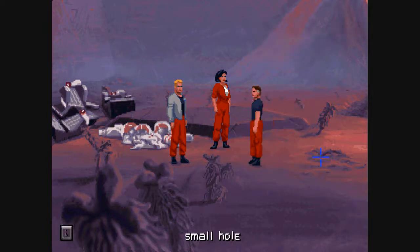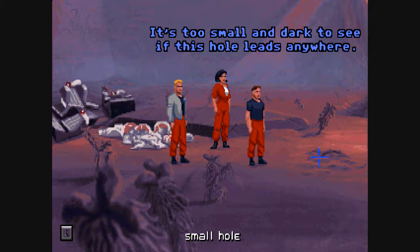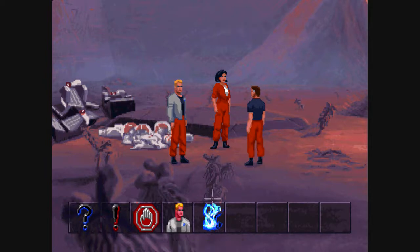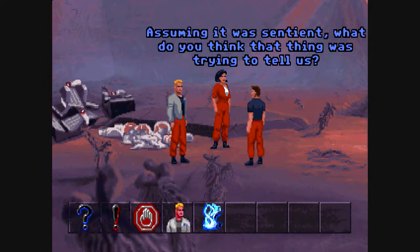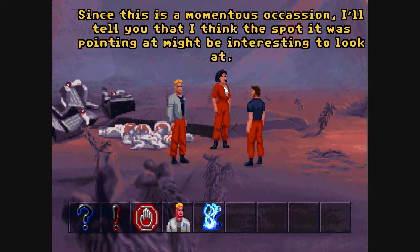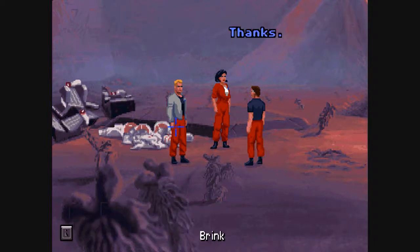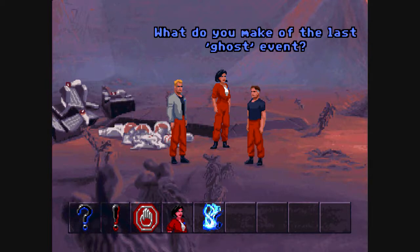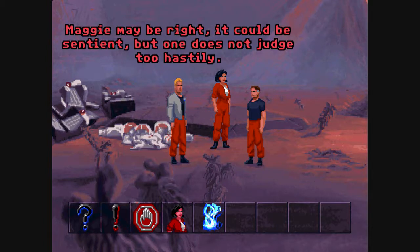It's too small and dark to see if this hole leads anywhere. Let's talk to Robbins real quick. Assuming it was sentient, what do you think that thing was trying to tell us? Commander Lowe makes a concession. Since this is a momentous occasion, I'll tell you that I think the spot it was pointing at might be interesting to look at. Thanks, Brink. What do you make of the last ghost event? Maggie may be right. It could be sentient, but one does not judge too hastily.